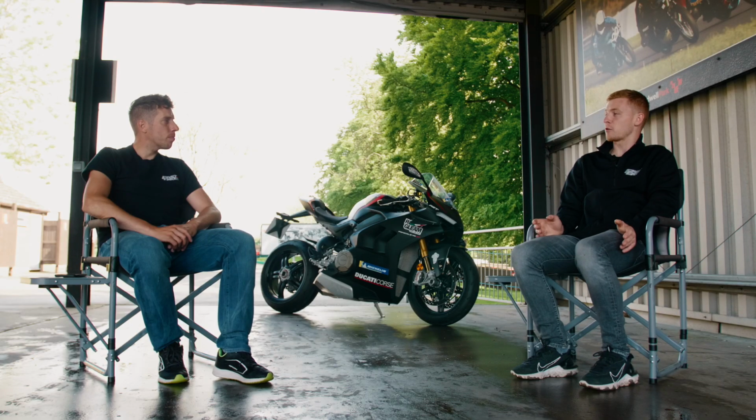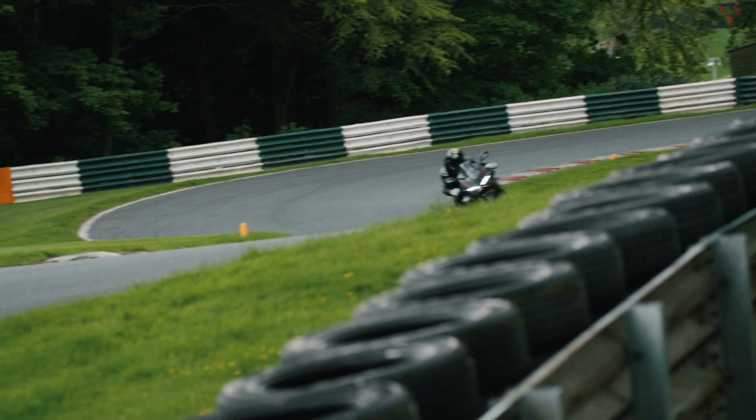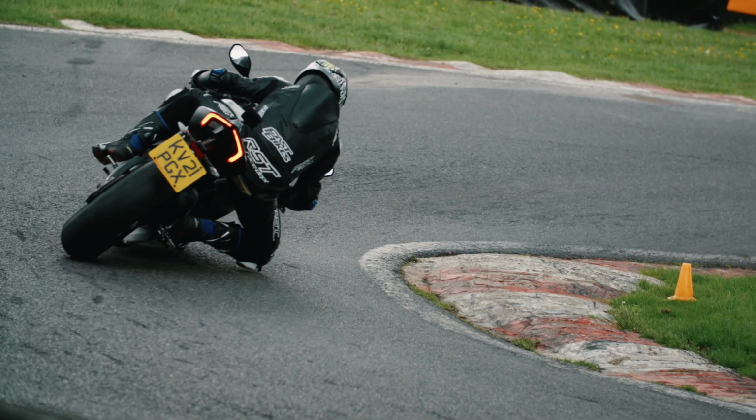For me, the first thing that stood out was the throttle connection and how it delivered the power right through the rev range in the slow corners, the fast corners. It was always in your hand, never felt like it was going to be too much or too little. It was just faultless, really. Like literally the best throttle connection I felt.